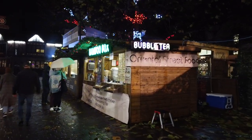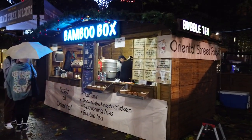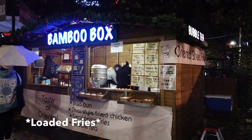Okay, we've had a lovely walk around, having a look at all of the beautiful lights and decorations. Now, oh, sorry, it's got a little bit dark. Now, we're going to go and get some food. Here we are, back again at Bamboo Box. So I'm going to go for the shake fries, because they looked so good.